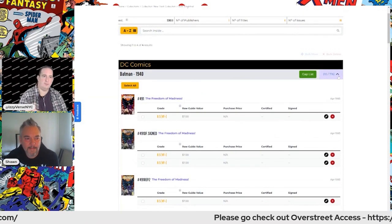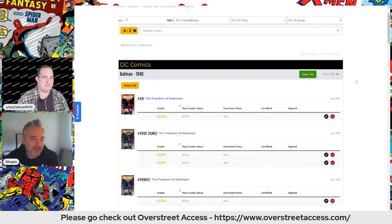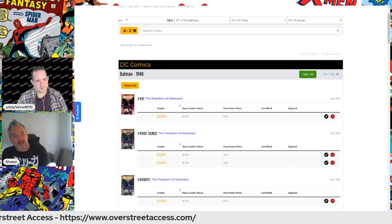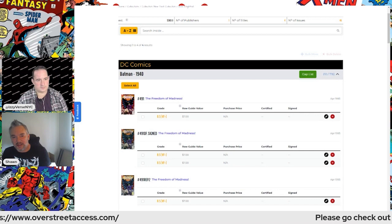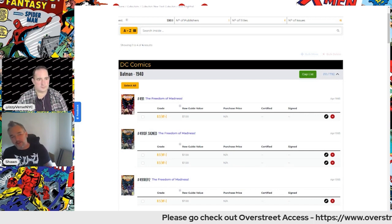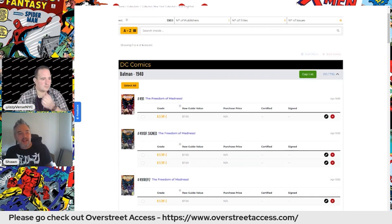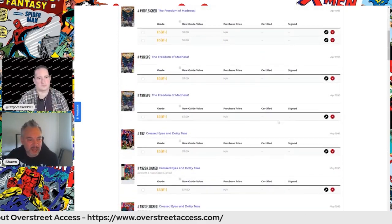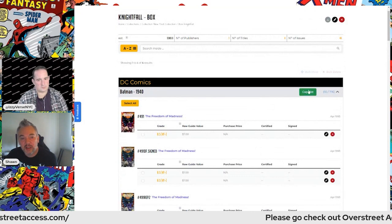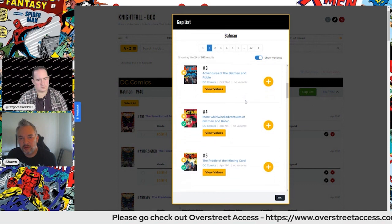That's great. Now, I see a button there that says gap list. Talk to me about that button. So the gap list is a feature that we put in here that was designed to make digging through long boxes at your local LCS a lot easier. So if you're going through all of the Batman box there, and you're pulling out issues, instead of having to scroll down and see if you already have a certain issue in your collection, you can hit the gap list, and this will only show you the issues that you don't have inside of that collection.